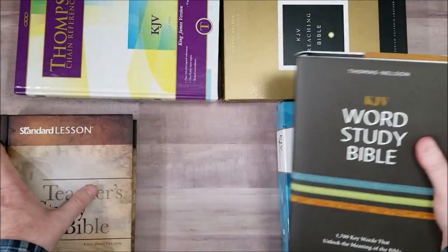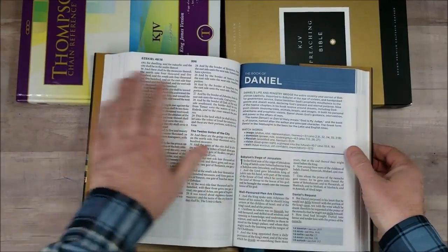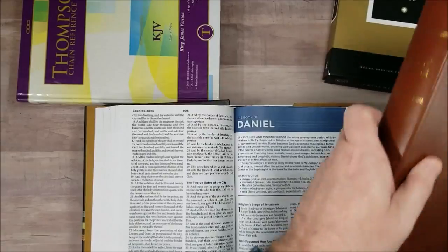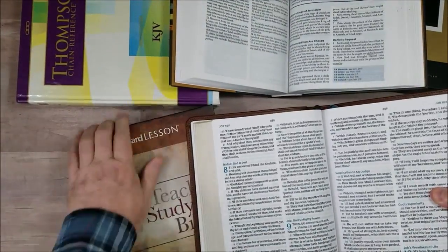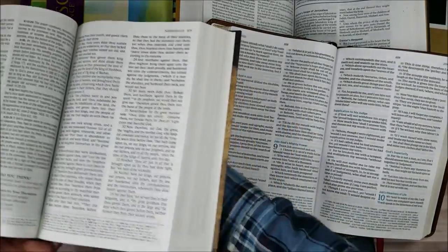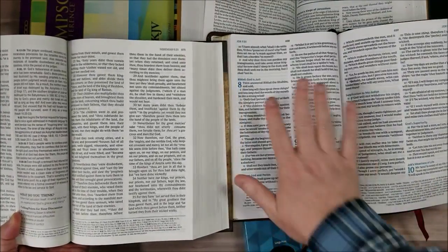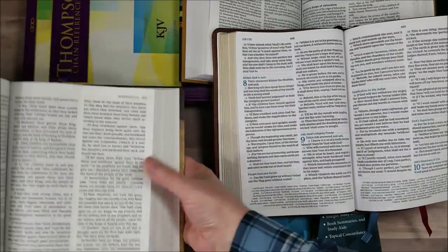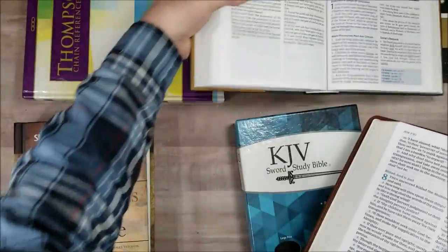This one is the KJV Word Study Bible from Thomas Nelson. Now this one almost got me. I almost changed to this one when compared to the KJV Preaching Bible. Just for comparison, we'll compare the Standard while I've still got it open here. There's the Standard compared to the Preaching Bible. Font is darker, a little bit more white space. Paper's wider. They're both really nice and clean. But like I say, this one almost got me.